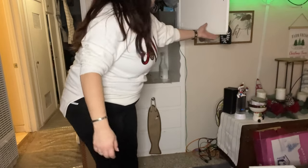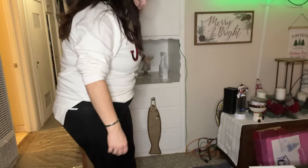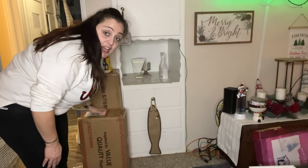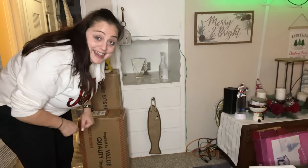Here in my mess. Okay, so what we're gonna do is I'm gonna clean out this area because it needs to be cleaned properly. And then we're gonna talk about the tree and the collar and get it unboxed. So let's get into it.